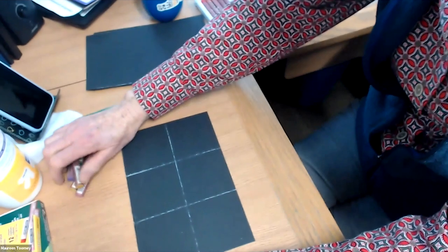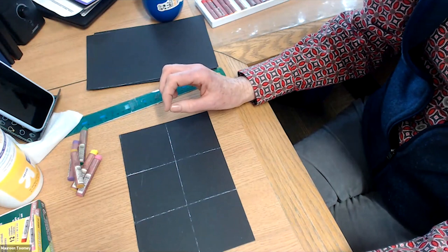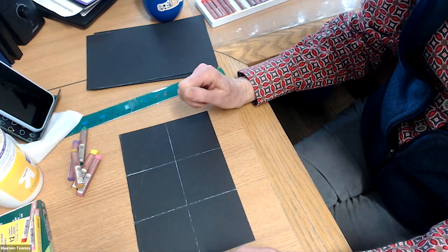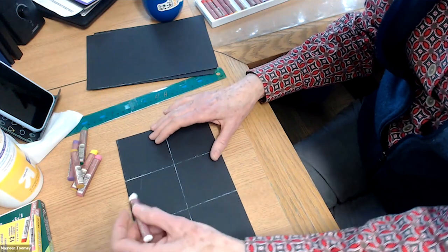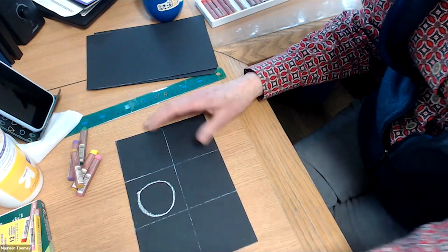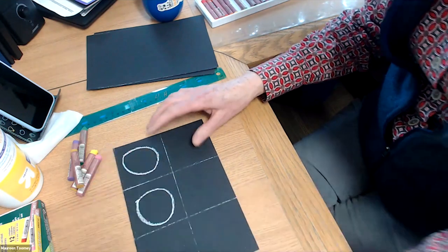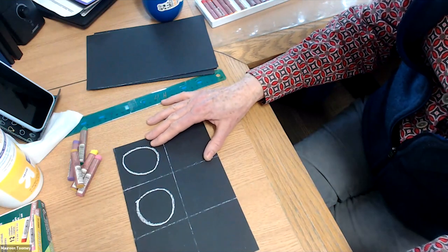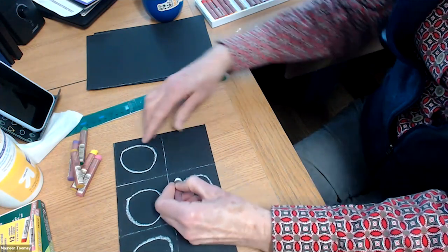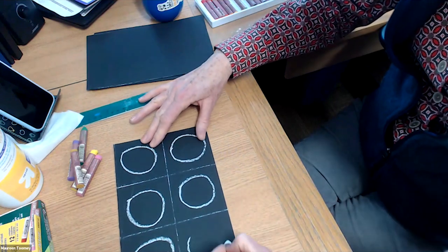Now, I want you to think about one geometric shape. It could be a square, a triangle, maybe a diamond, a rectangle, which is different than a square, or a circle. I selected circles today. So I'm going to draw a circle in each of my boxes. I am going to try and keep the circles about the same size. Okay, so here I go. Oh, that one's a little wobbly. That's okay.